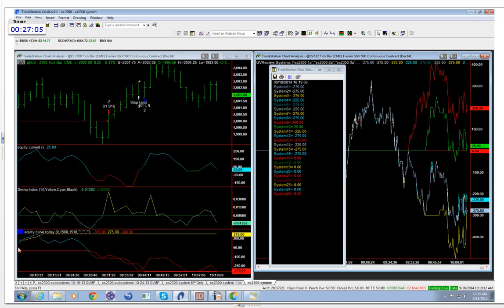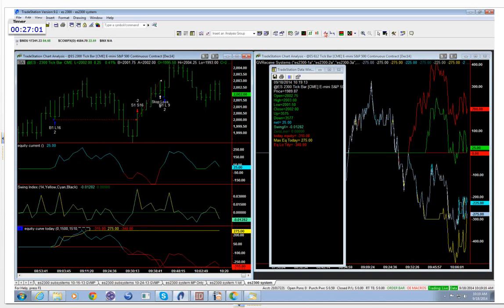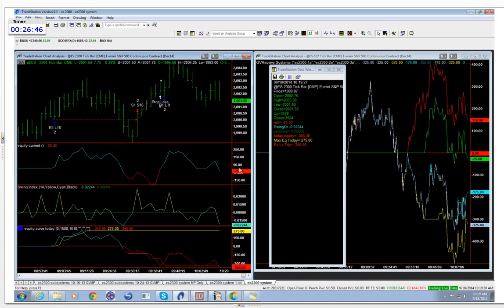So far today, let's just briefly review this. We started out with trading system 16. When 16 reversed, we went short. Now when system 9 went long, we went long. Right now system 9 is trading, that long trade is up $25. Now it's down 25, now it's even. And we're down $340 on the day on this chart.